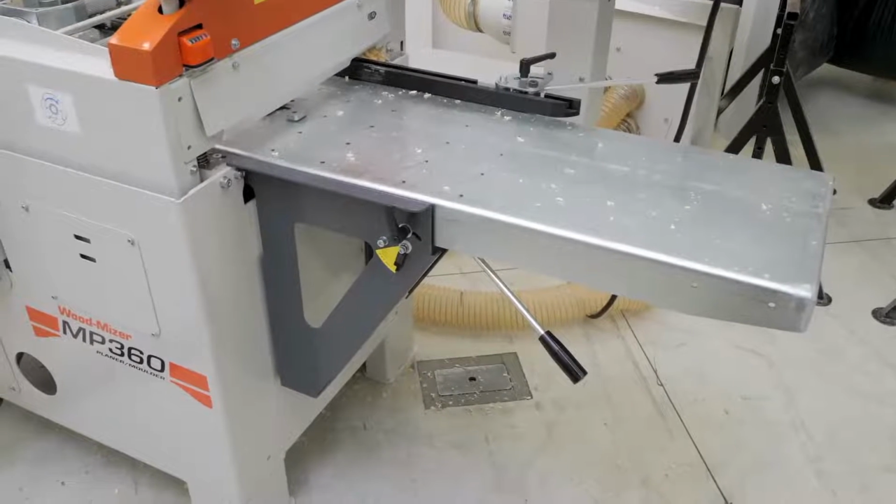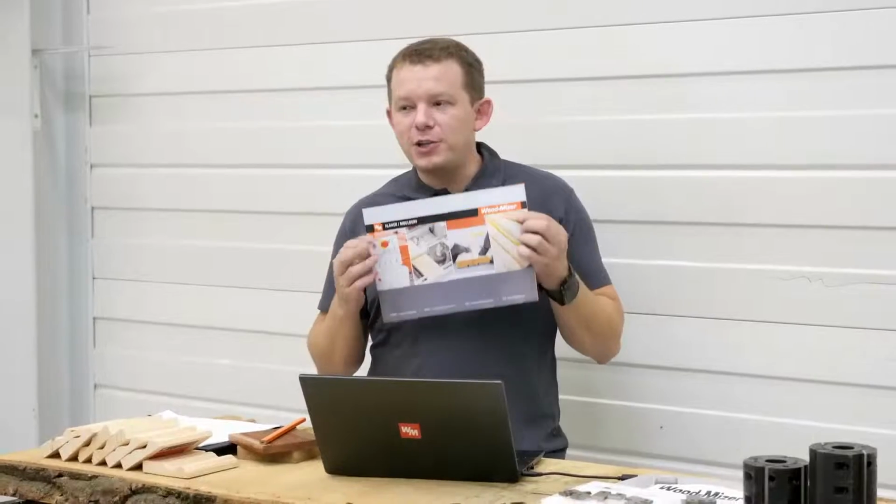If you would like to know more about this extension, make sure that you contact your local Wood-Mizer representative. Ask them for the catalog. I know exactly that this information is available in the catalog, and if you would like to know more about it, order a catalog from your local dealer or representative.